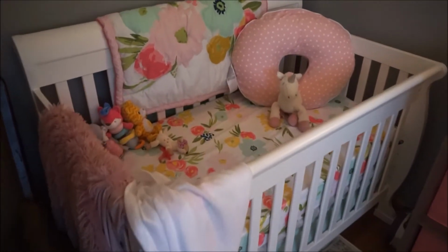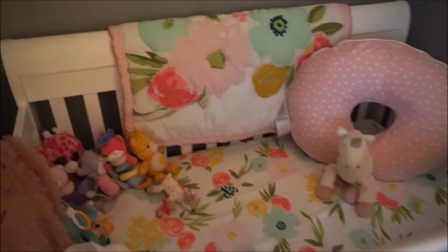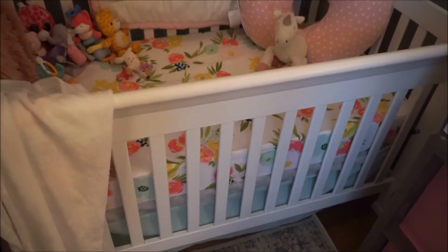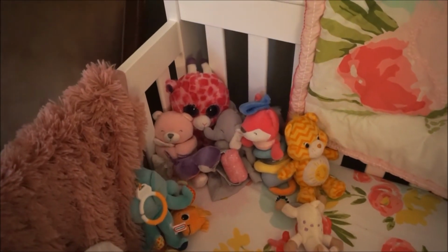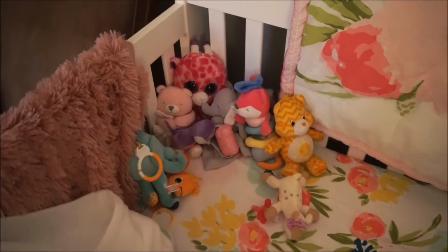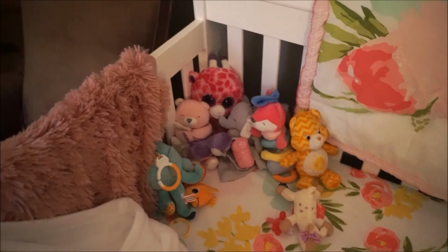Over here, we have her crib and her crib set. So the crib was purchased from Target as well as the crib set. In the corner here I have a bunch of little stuffed animal toys, rattles, that were mainly gifted to her.